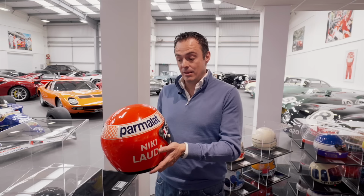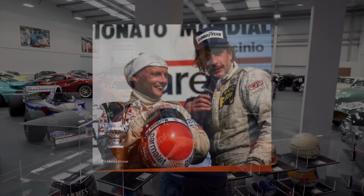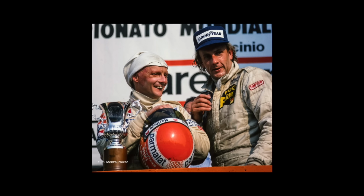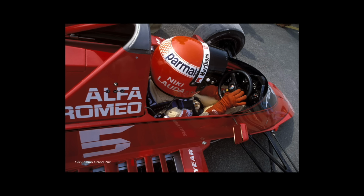And this is the helmet he was wearing at that time, and this is also the helmet that he won the 1979 BMW M1 Pro Car Championship in. He wore it throughout the season, with all those victories, in this particular helmet.